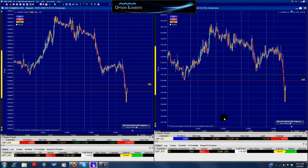Okay, since we're only trading the British pound US dollar pair and the British pound Japanese yen pair today, I decided to just go ahead and create a new view here. The British pound dollar is right here, you can tell by the symbol up here. And over here, we've got the British pound Japanese yen. What we want to happen is we want the pound dollar market to continue to rally so that we can sell another 500. I need to fix that.